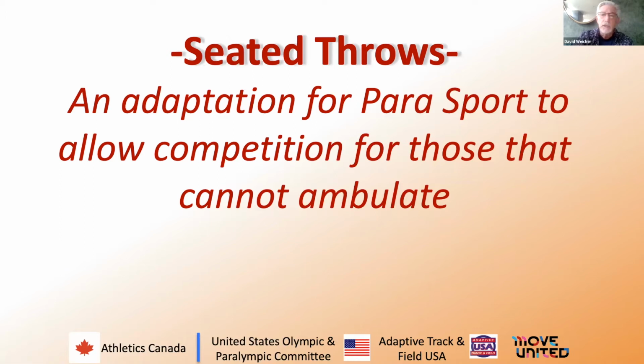And so this is, as the slide shows, all about seated throws and the adaptations for parasport to allow competition for those that cannot ambulate or those who have to throw from a seated position. Next one, Jerry.